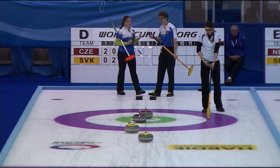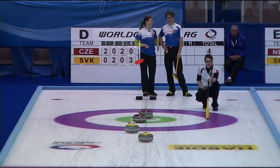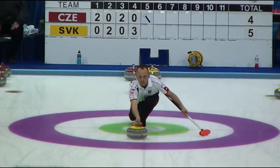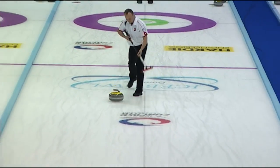Well, Slovakia have got out of some of the difficulties with a couple of really important tapbacks onto the button. That's what really has allowed them to get their 5-4 lead in this game. Yes, absolutely.